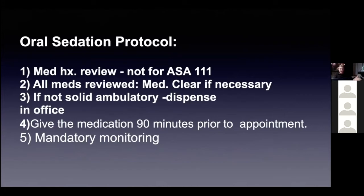If there's any contraindication between Benadryl, Atarax, and Triazolam with whatever they're on, I have rarely been denied or changed my protocol. And if you're not sure with a pharmacist, then get a primary care physician to clear them. I'm going to be clear about something. I rarely have to do that.